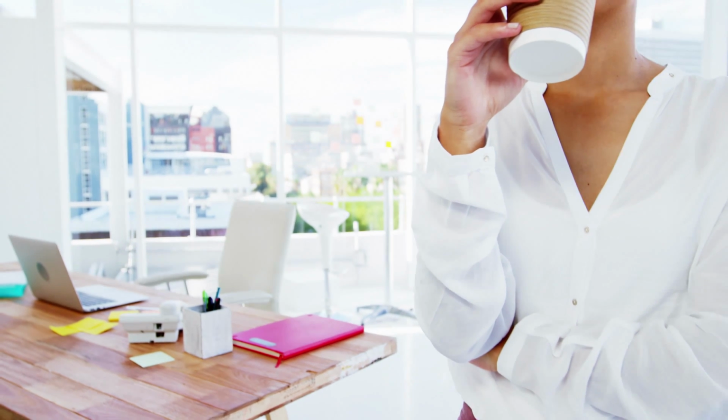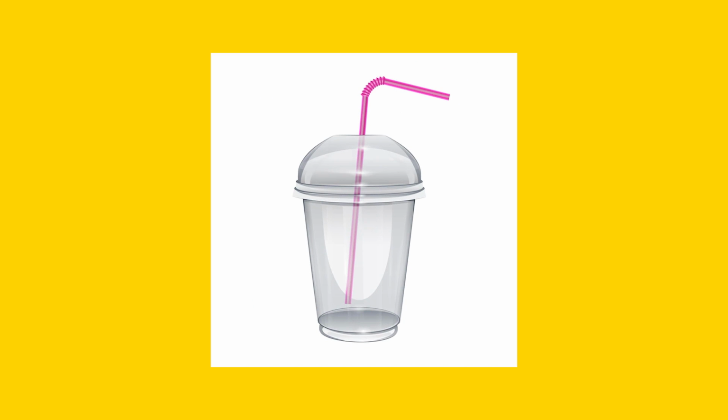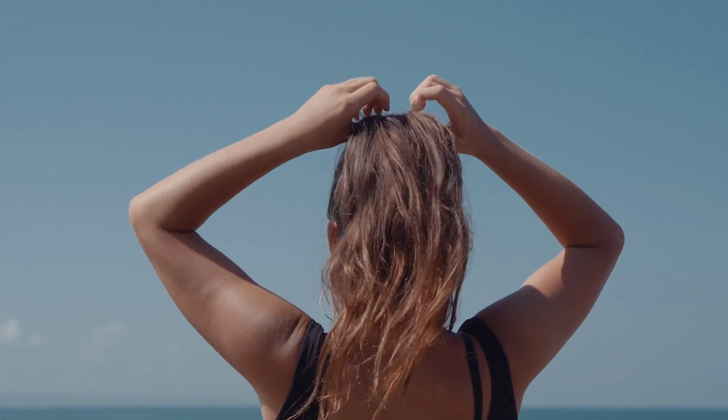Full volume bun. Sipping from a cup can also help to create a volume bun. Make a high ponytail of your hair. You only need the lid of a plastic glass. Take the lid and put your hair through the hole of the straw. Bring it towards the back side near the ponytail.